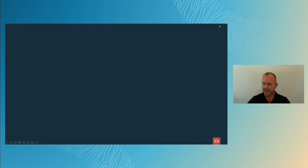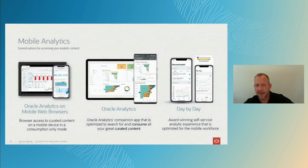So let me summarize by saying that the key takeaway here is that when it comes to mobile consumption, it's not only one way. The intent here is not to force users to consume the information in one specific way. The intent is to give them options. We want people to imbibe the information any way they like. And so whether it's through a mobile browser, through an experience that's curated like Oracle Analytics mobile app where somebody prepares all the content for you, or a more organic app like Day by Day that effectively is looking at the same content, but it's based on your usage, your preferences, and what your community is doing. The goal here is to better inform the workforce so that everybody can make better decisions day by day.